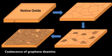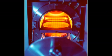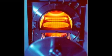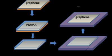CVD involves using a carbon-saturated transition metal while exposed to hydrocarbon gas at a high temperature. Solubility of the carbon decreases as the substrate cools, causing a thin layer of carbon to precipitate on the surface of the transition metal. The resulting layer of graphene can be transferred to other substrates by wet or plasma etching the underlying transition metal. Current CVD technology is being developed to reduce energy consumption and prevent the formation of unwanted products such as amorphous carbon.